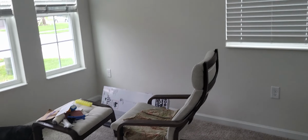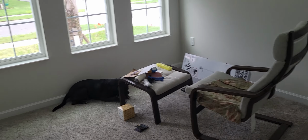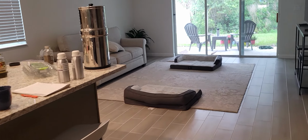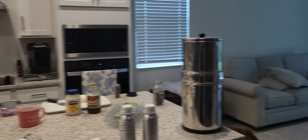Anyways, most of the house has nothing on the walls or anything yet, and I've got boxes everywhere, but there's one of my dogs. And the chair that I'll have in here for now, and then you'll have to excuse the messy house. I've got boxes everywhere because the movers just came last Friday. So I have my office space, and then the kitchen and the living room, which is really, really messy, but I'll show you anyways. It's really messy.